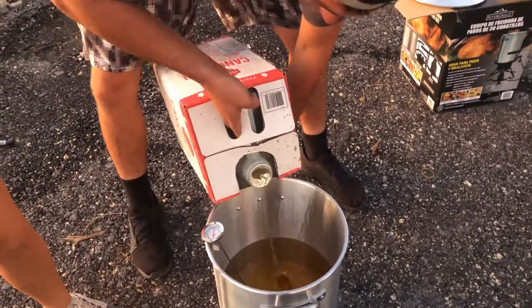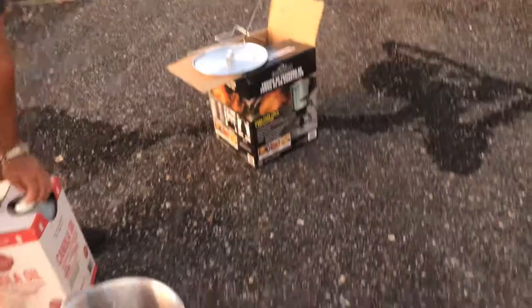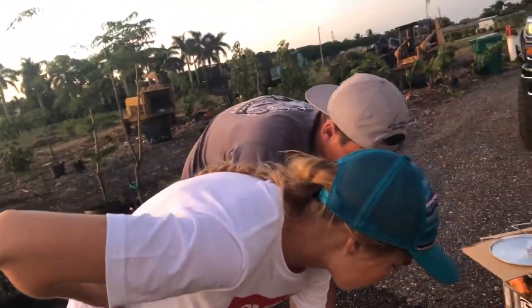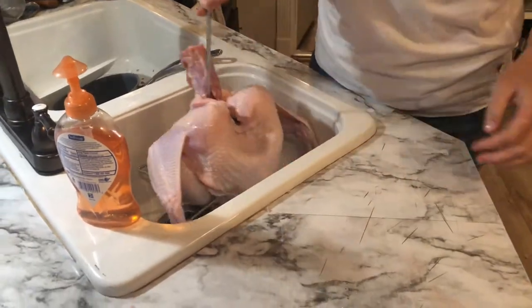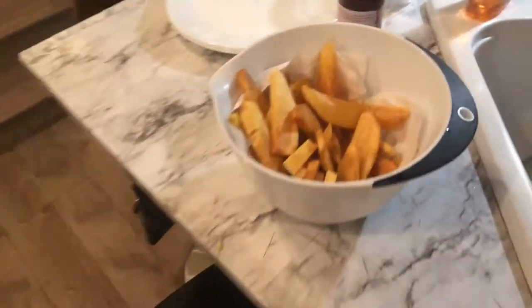All right, we are preparing the turkey for deep frying. Deep fried turkey. The only way we cook turkey in Homestead. Okay, here's the turkey. So this is the deep fried turkey after it's all done. Mm-hmm. And we also did some French fries.